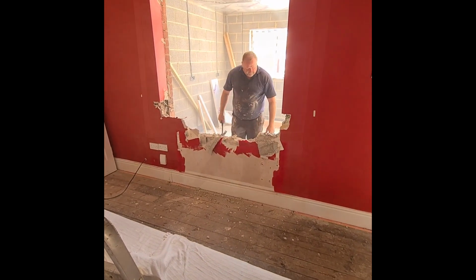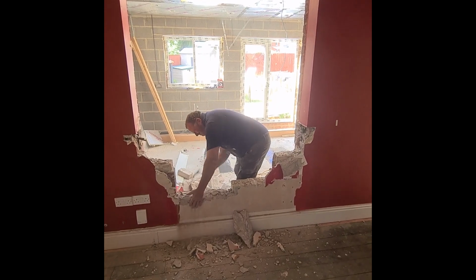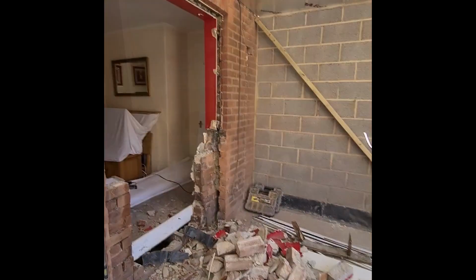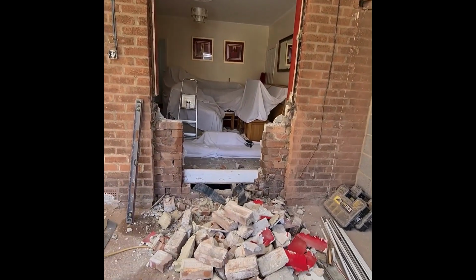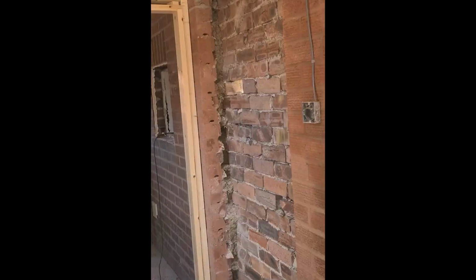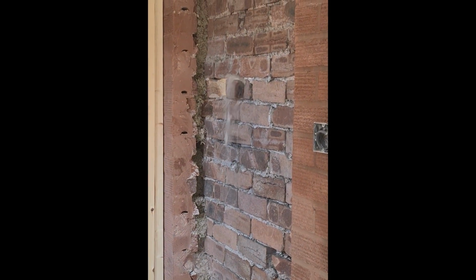And what used to be our outside living room window is now becoming the new doorway into the new kitchen. And that's the new doorway being knocked through into the utility room at the side of the house.